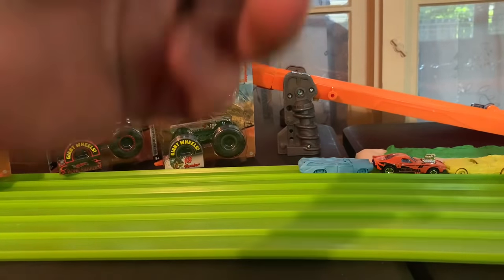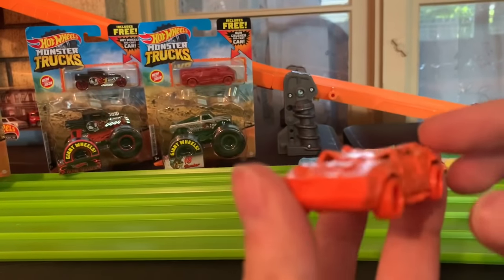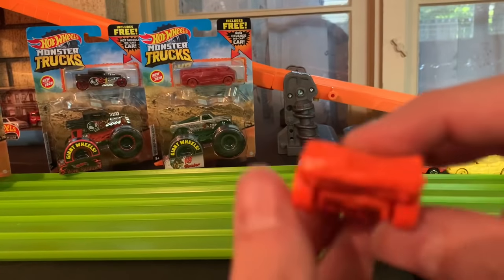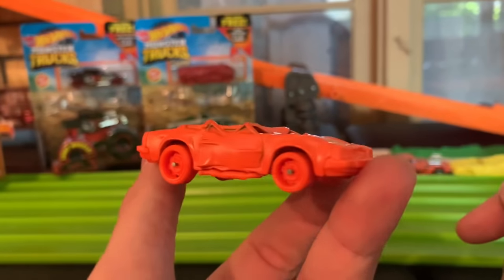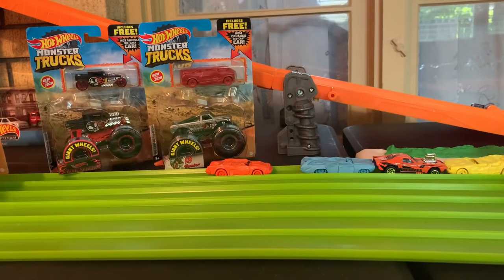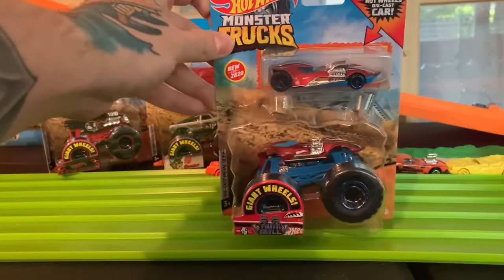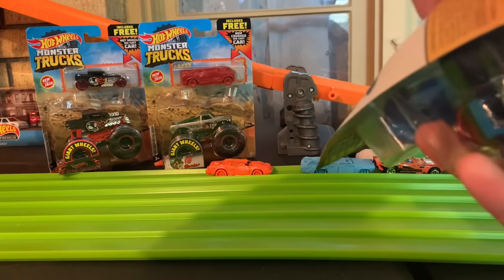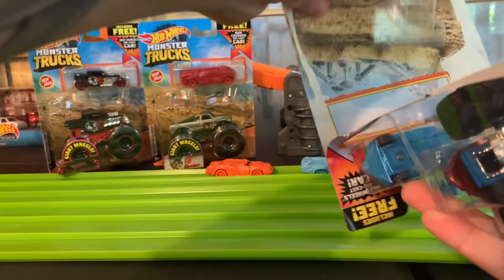This is Speed Bump. Definitely a two-door coupe looking car. Almost like a Buick. Looks like a Buick or a Monte Carlo. But it's crushed. Alright. Next up we have the Twin Mill Twins. Aha, you see what I did there? I know. I'm hilarious.